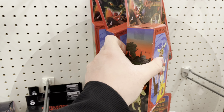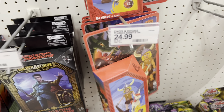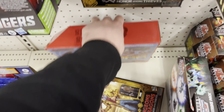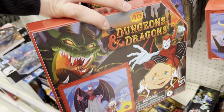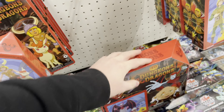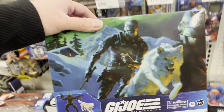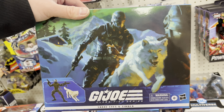like the Dungeons and Dragons stuff, including the stuff from the movie, some more animation stuff. They got another character down there. They got these 2 over here. Like, I'm just finding literally everything. So, got a bunch of Dungeons and Dragons. There's also a bunch of GIJOE. Like, for example, I found that one Snake Eyes pack that comes with the wolf.